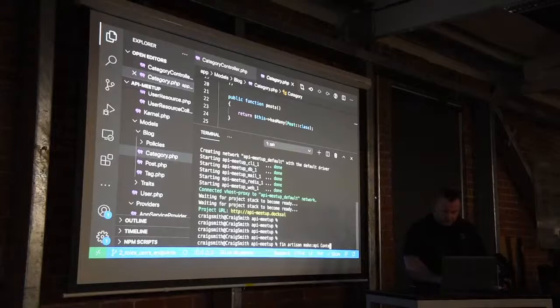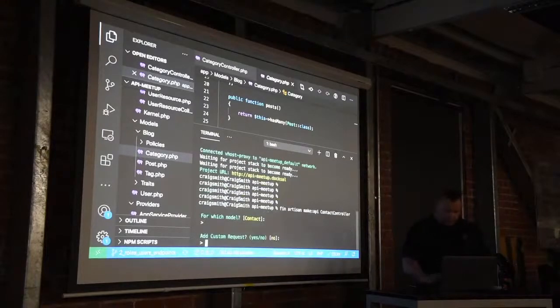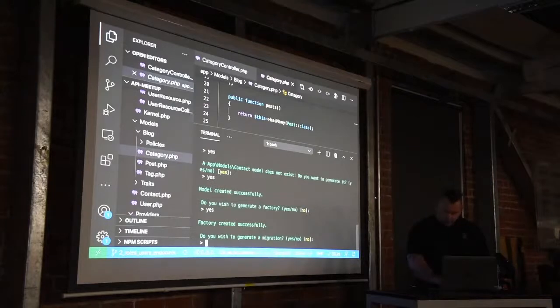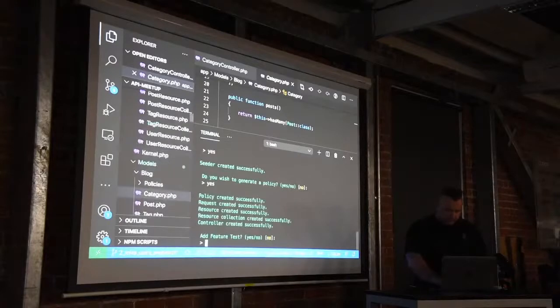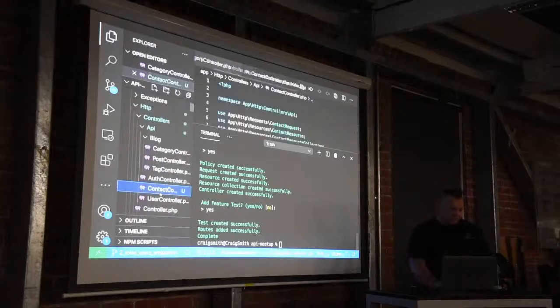Make API controller, sorry. So as you say, command, we use Doxel, hence the fin. So for the contact model, yeah, we want a custom request, custom resource. Okay. For some reason, my migrations always take forever. There must be something. Seeders, policies, feature test. Yeah.